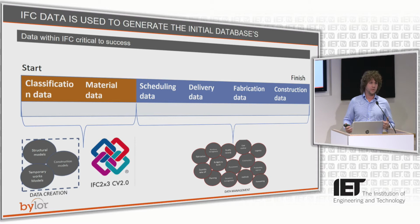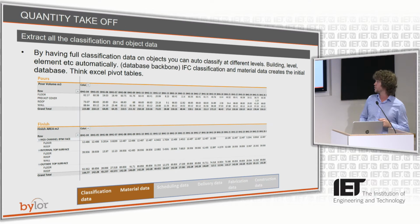We're building a lot of SQL databases now on central servers that the other software talks to. But the initial database structure, we're deriving directly out of the IFC. So as the IFC evolves, we export the next level of classification data, and that updates the database. And then you just start adding more and more stuff to that database.